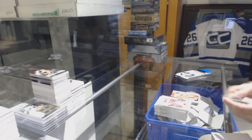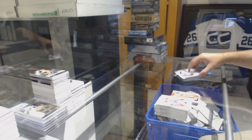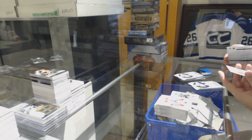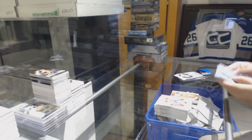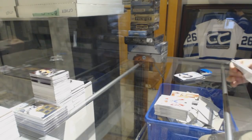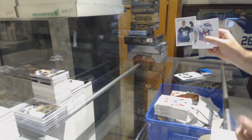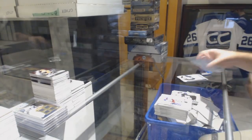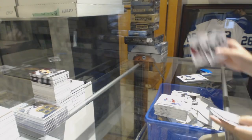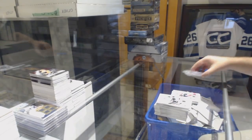We've got a moment of Luongo. It's just the shadows. Yeah, no, the card looks fine. Looks a little beat up. Steven Stamkos, retro rookie for the Tampa Bay Lightning. Barkov for the Florida Panthers, red.